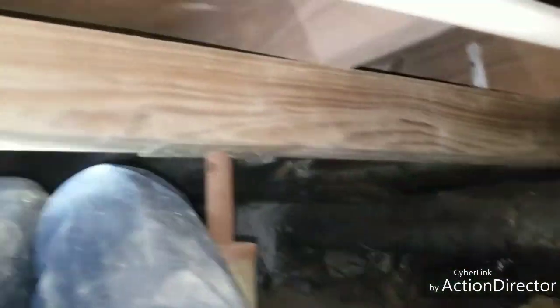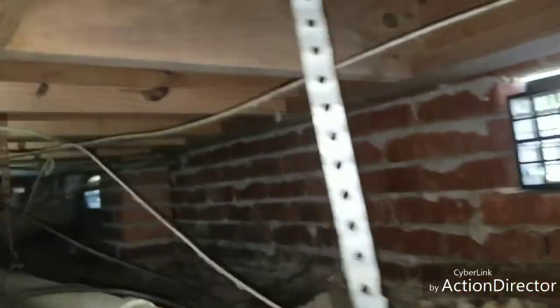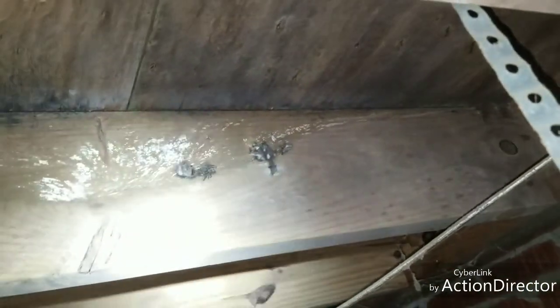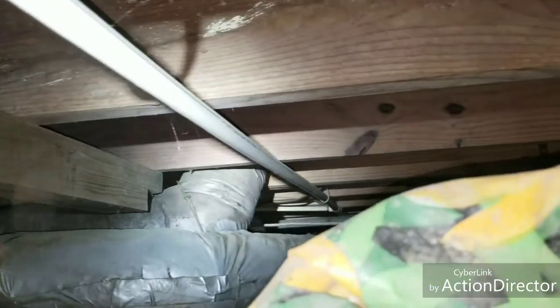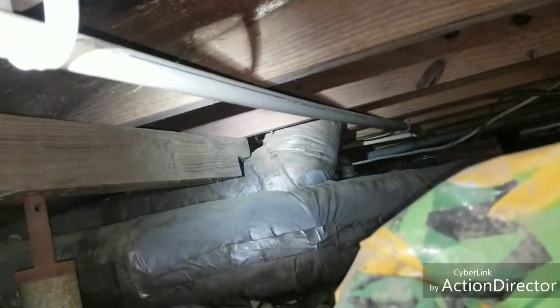You see this 4x4 put in here for support under this room, and then there's a vent right there. And if you look close to the vent on the outside of the house, there's even mold growing off the wood. And then on the next board, it's not bad. So these two are bad, and they're right close to that. That way is the bathroom.